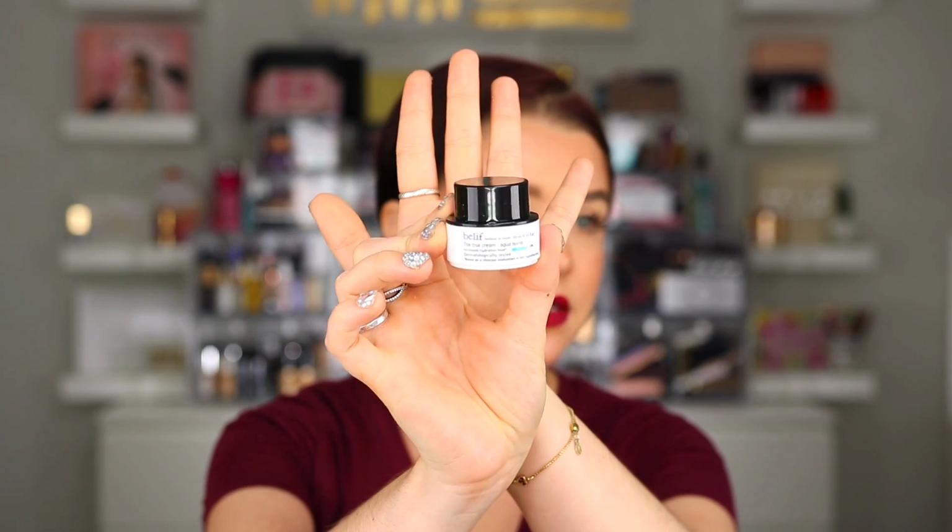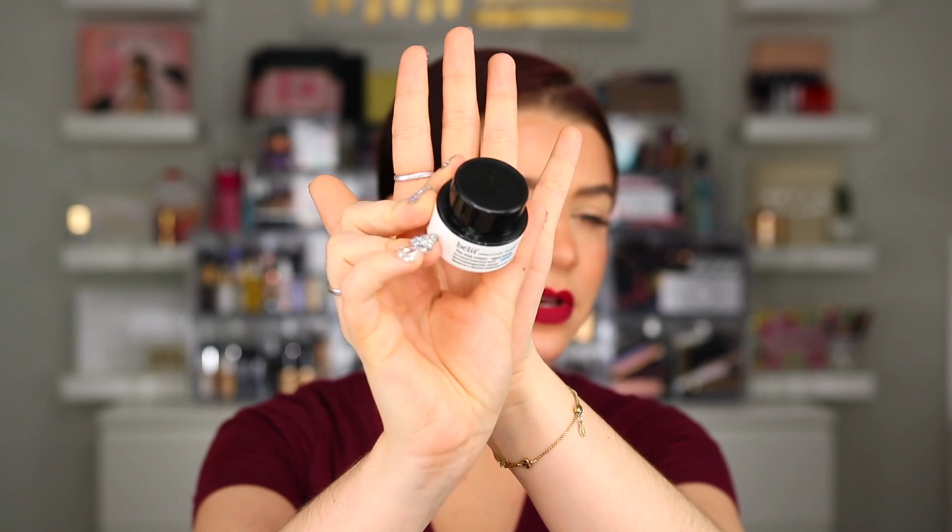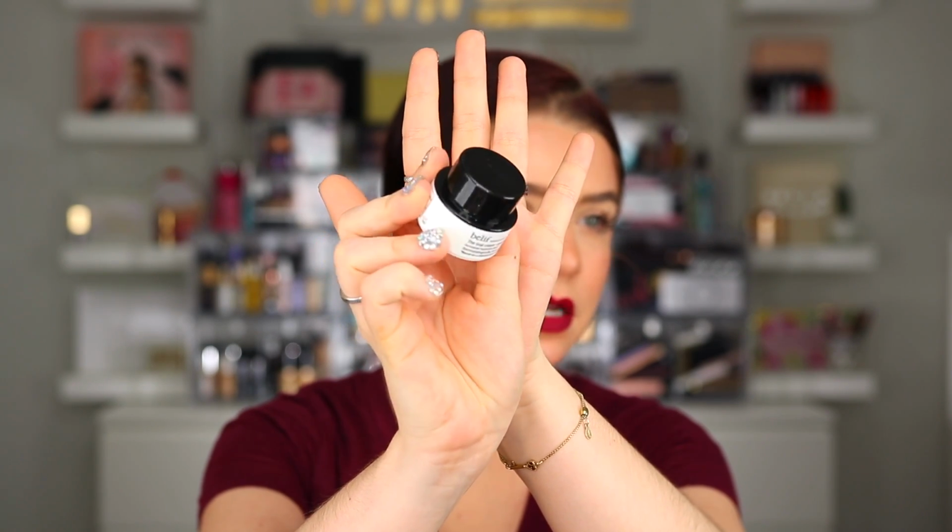It looks like we've got quite a few products this month. So the first one I'm seeing is a product from Belif. I love Belif's products. Their eye balm is one of my favorites ever. This one is actually the True Cream Aqua Balm. So this one is their moisturizer, and this is just a sample size of that, but it's a pretty good size. I feel like you'll get a decent amount of uses out of this sample size.